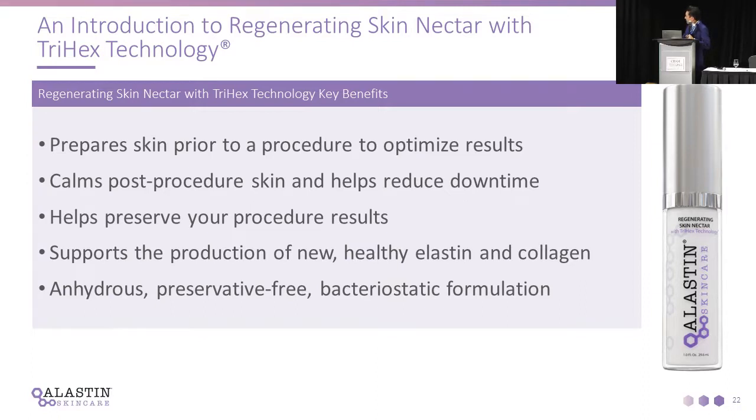All right. So the product that we use the most is the Regenerative Skin Nectar, right? And this is the workhorse. This is, of course, the one that has the TriHex technology. It prepares the skin before your procedures. It calms the skin down after your procedures, and it reduces downtime tremendously. We'll show you some pictures about these later on. Of course, it helps to preserve your results, boost your results. It's going to support new and healthy elastin and collagen.